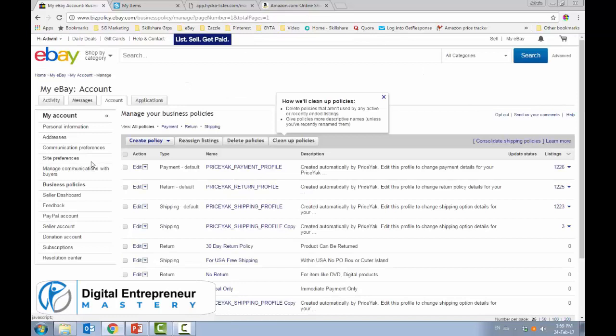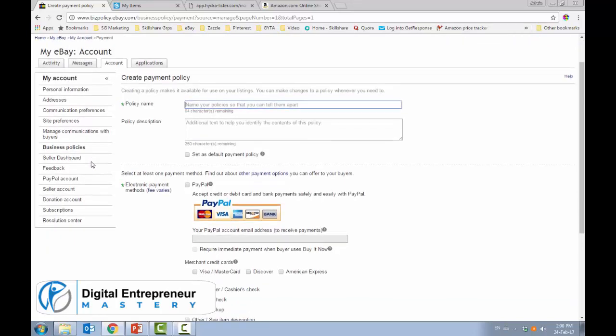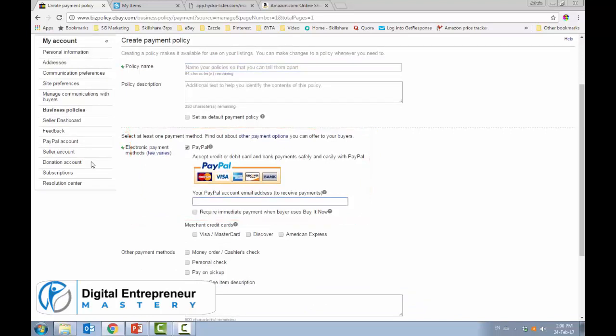Next we should create another policy called the payment policy. So this is the part where you collect the money, and what you need to do is very important. Give the policy a name again, and then set it as the default payment policy. And under this electronic payment methods, make sure you select PayPal, enter your PayPal email address, and check on this particular checkbox: require immediate payment when buyer uses buy it now.